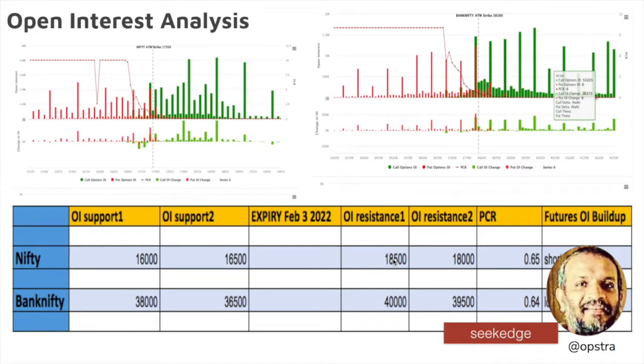So 18,500 is the upside resistance. Maximum call writing is seen there. After that, 18,000 also has good enough call writing. The 0.65 put call ratio is not bearish, not bullish also. Short covering is in the futures. We'll come to that later.